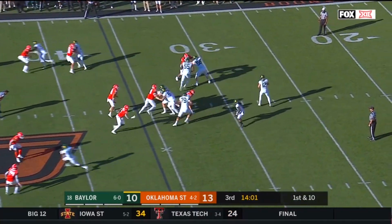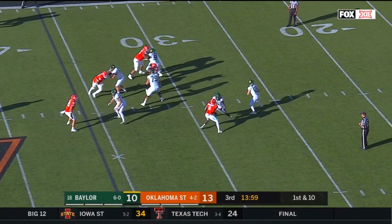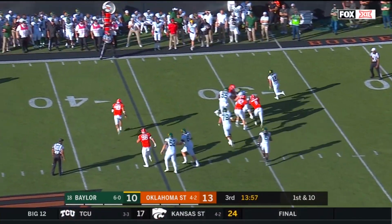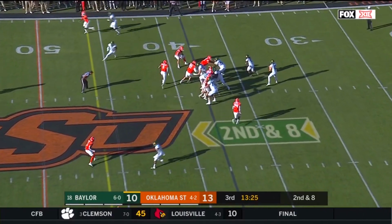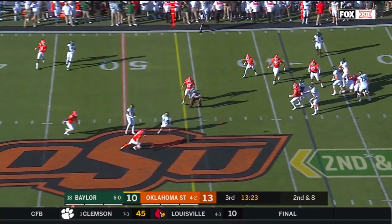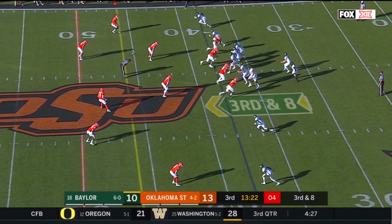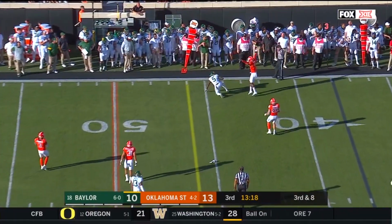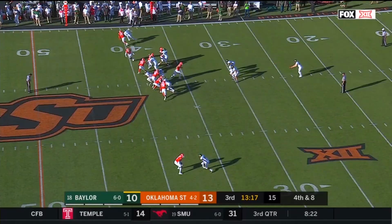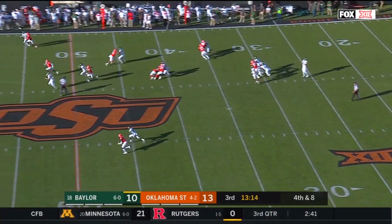First down. Brewer with plenty of time. Oklahoma State only bringing 3, and Brewer offensively and defensively. Play fake to Hasty. Brewer. I got a hand up there. 1 for 4 on third downs, Baylor. Let's see what happens here. A 4-man rush. A senior from DeSoto High School, DeSoto, Texas. Made a nice play there.